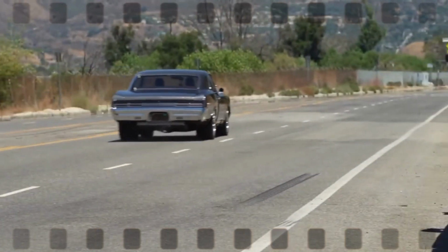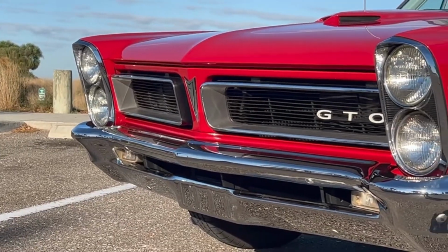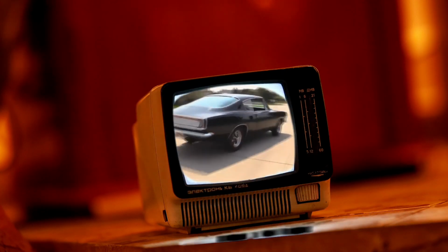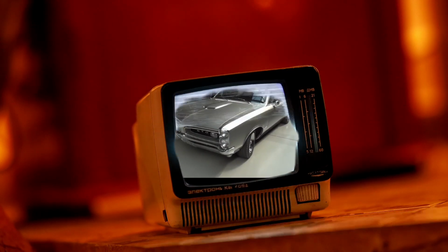The GTO, Charger, Shelby GT500, Chevelle, Cuda, they've all earned their place. They were built in a time when performance came before politics, and their names are etched into automotive history forever. That's what makes them legends.